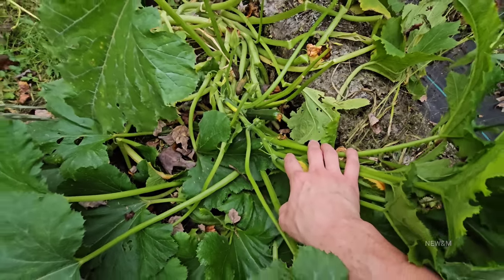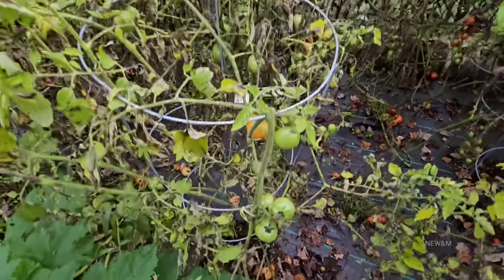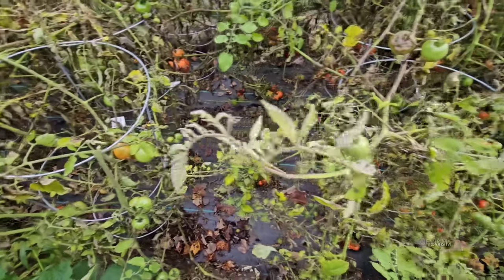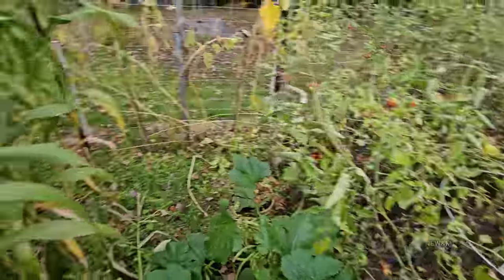I don't think we'll get another good one. Big beef tomatoes mostly are rotting. But I learned the other day, these green ones, they are so good in a frying pan. Just slice them up and fry them. They were very good. Just frying pan with a little bit of butter.